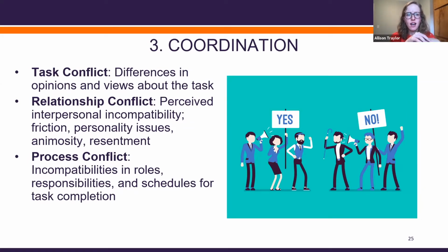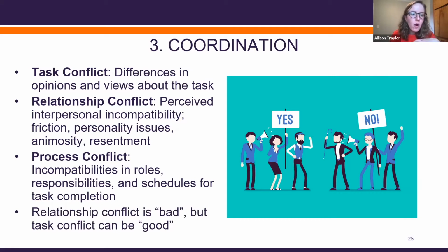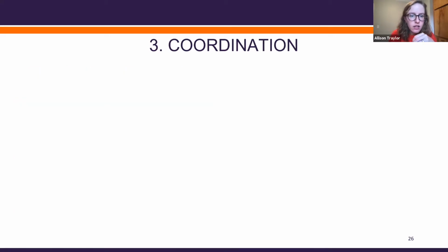And then we have process conflict. So this is maybe you have one person on the team who is a procrastinator and one person on the team who likes to have everything done way far in advance. And those people are going to have conflict because they like to get things done differently. And so process conflict is kind of the third type of conflict that we see. And the way that we think about conflict is that relationship conflict and also to some extent process conflict tend to be bad for teams, but task conflict can be good.